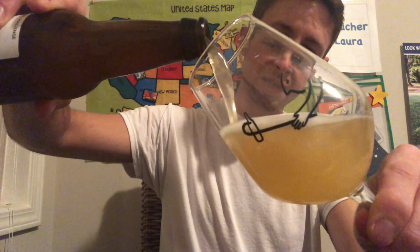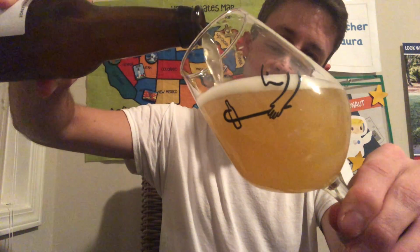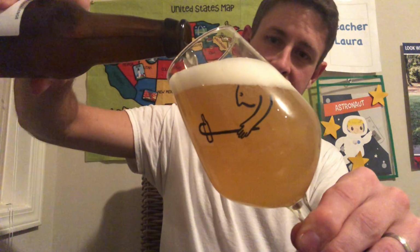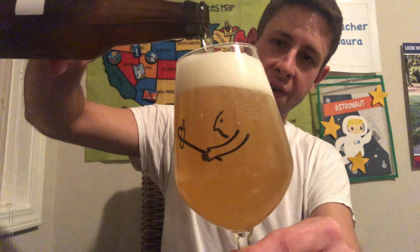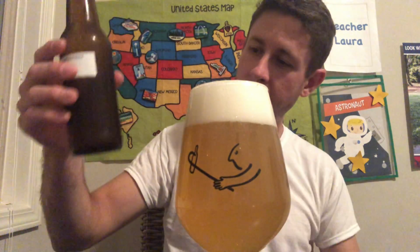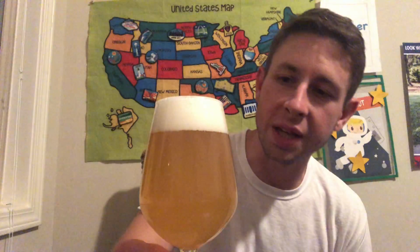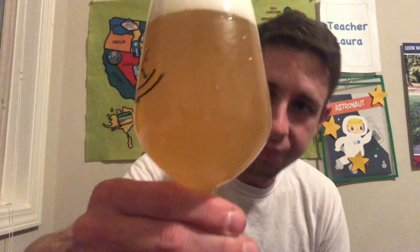Really light yellow straw color. Oh man, the carb looks amazing on this. All the feels from the carb. And the appearance is wonderful. So it looks a little dull here on camera, but it is very hazy. You can't really see through it much, but it's not a detractor. It's actually kind of enticing the way it is.